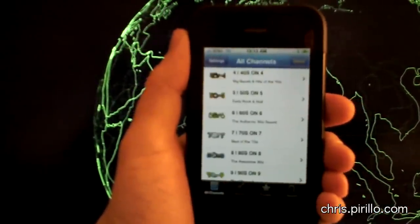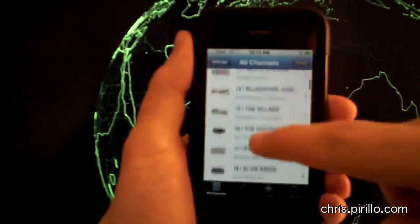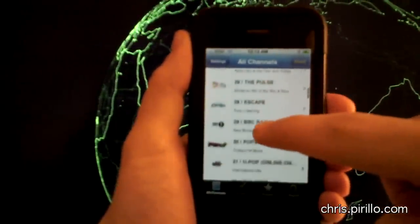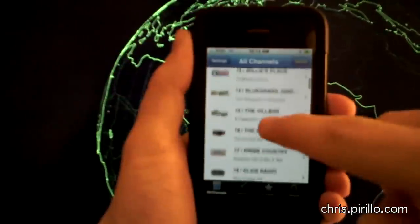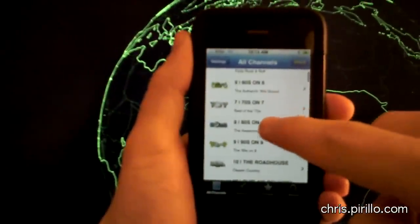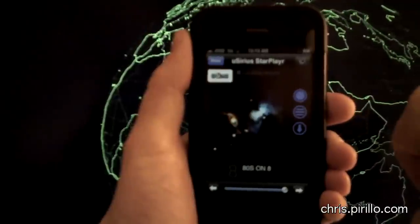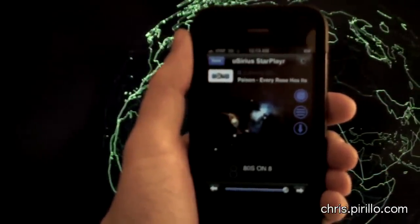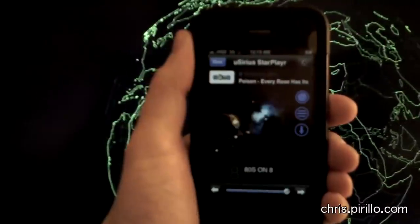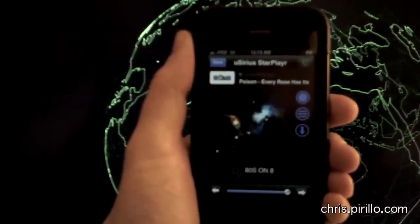But let me flip back to all channels, and you can see we have a list that's scrollable with the finger. There are the accompanying logos to the channel titles. Let's go to one of my favorites, 80s on 8. We tap it. We're immediately taken into the album art, if there is album art. And it's buffering right now over 3G connection.